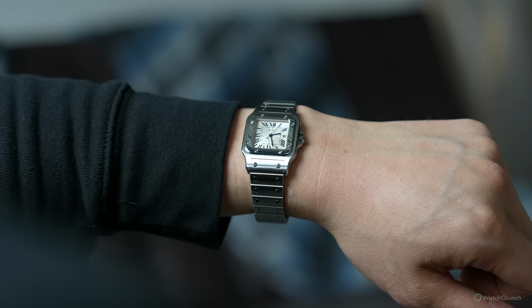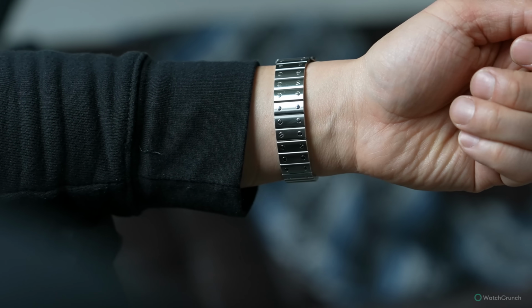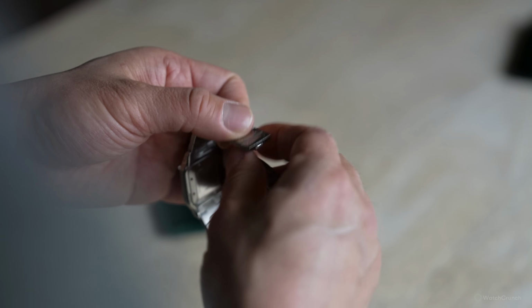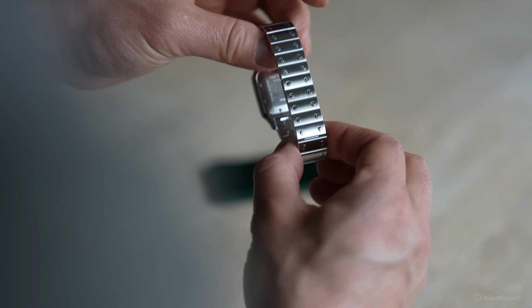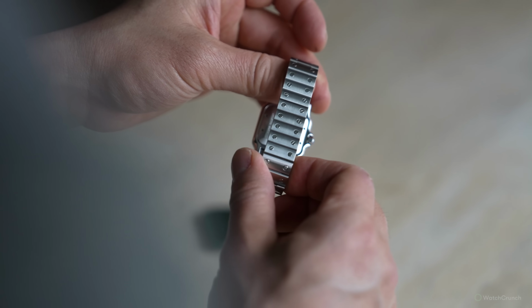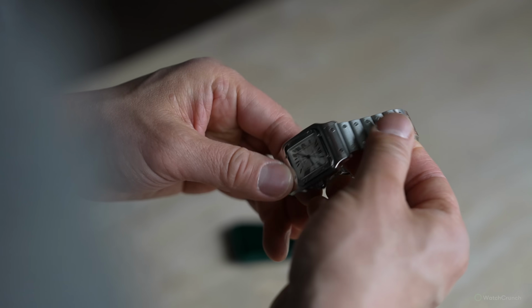The bracelet on this later reference 2319 is pure joy. It's brushed with polished screw heads, but it also features a disappearing double folding clasp. This sacrifices a bit of practicality for looks because you can only add or subtract full links to get the right fit, but it's a trade-off I will take any day.